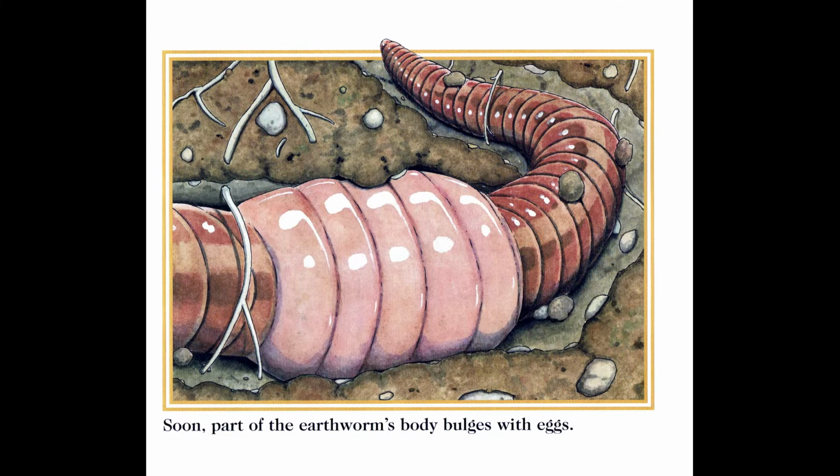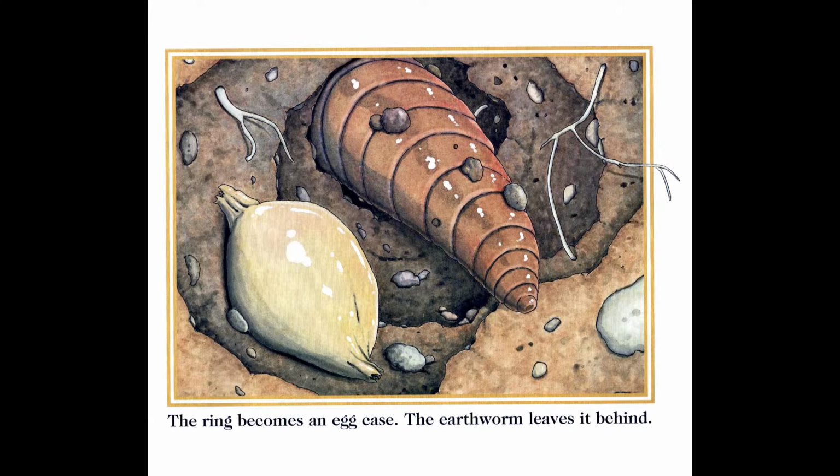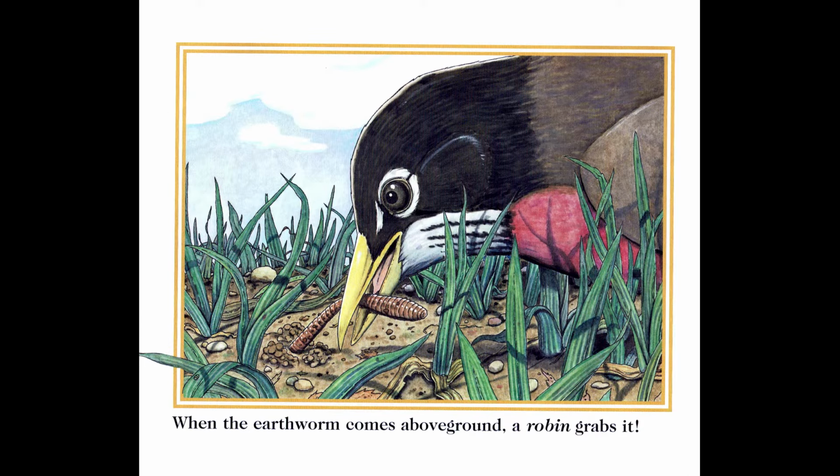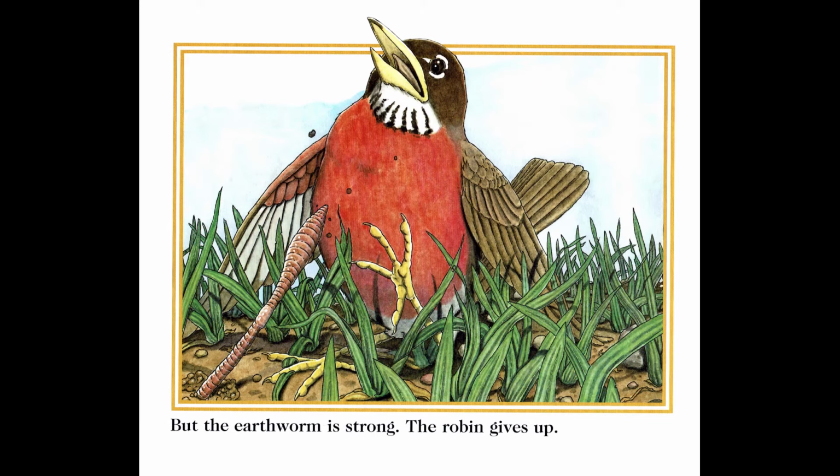Soon, part of the earthworm's body bulges with eggs. A ring full of eggs comes loose. The earthworm slips out of it. The ring becomes an egg case. The earthworm leaves it behind. When the earthworm comes above ground, a robin grabs it. The robin struggles to pull the earthworm out of its tunnel. But the earthworm is strong. The robin gives up.